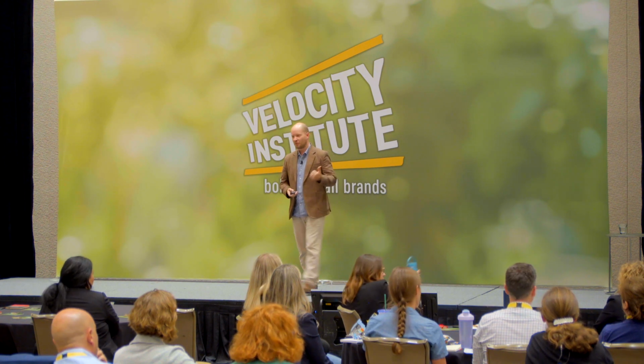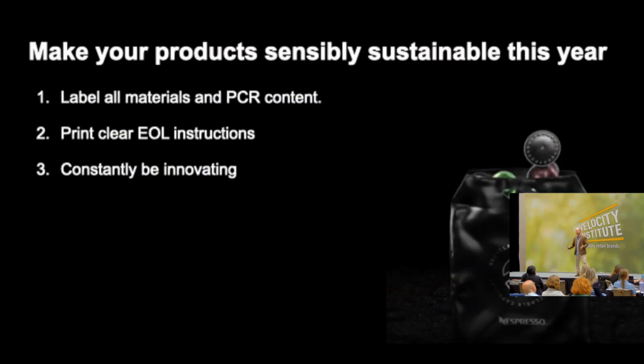And so hopefully the takeaways today is, what can you do today to have a sustainable system, in my opinion, and that would be number one, label all your materials. Just label them, please. We shouldn't have things where I just don't know what it is. And put PCR on there, and encourage you to increase that number over time. And number two is print very clear end-of-life instructions. There's a lot of certification bodies that are out there that can help you with this, or you can simply do it yourself. What does someone need to do with it?